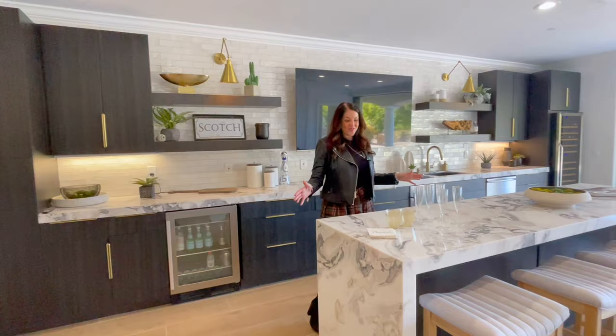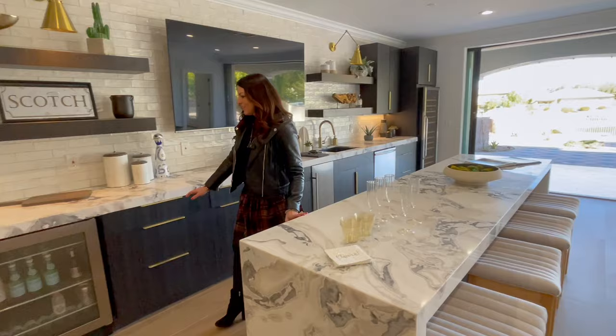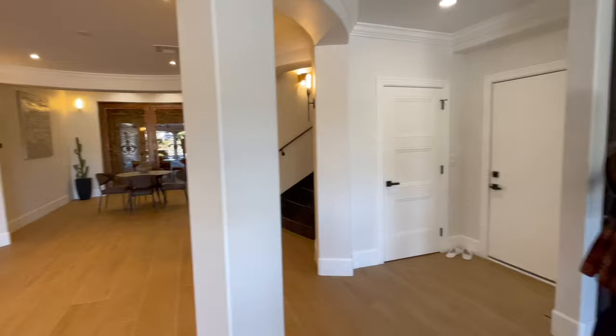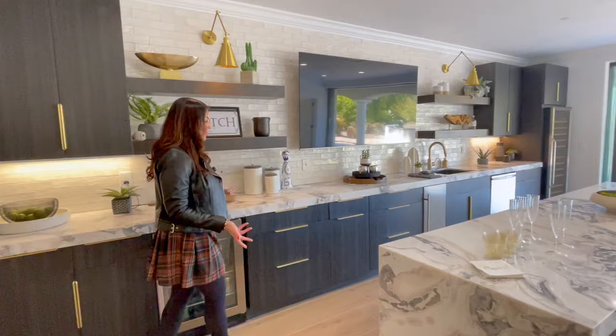So you have this gorgeous island with the beautiful countertops once again. You have your mini fridge in here for all your drinks. Don't forget you have your wine storage just across the way. You have your pantry area for all your snacks for hosting that party. And again, don't forget that that casita suite is on this level. So really they have their own kitchen down here. I mean, you never have to see them if your guest is staying with you.